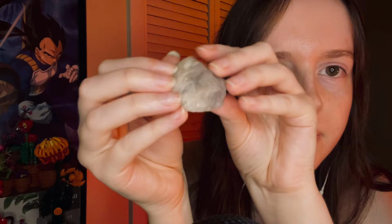I have before you a plate of rocks. Some of them are treats, some of them are not. Let's see how many I have. 1, 2, 3, 4, 5, 6, 7, 8, 9, 10, 11, 12, 13, 14. There's 14 rocks on this plate.